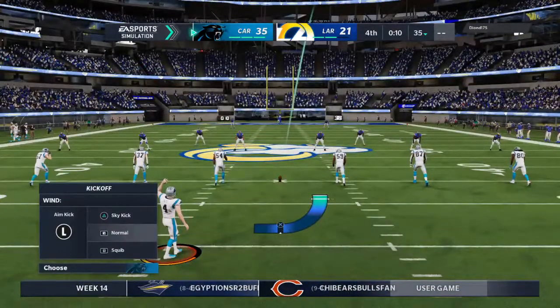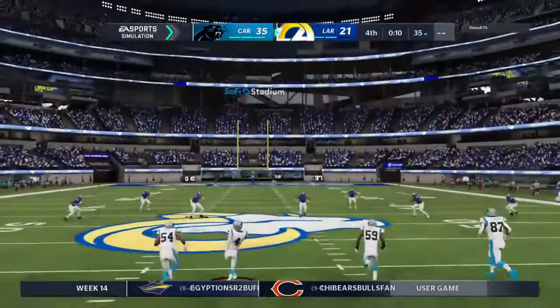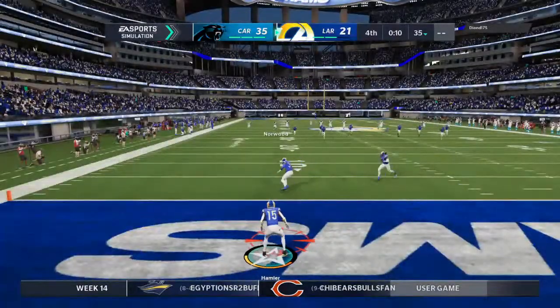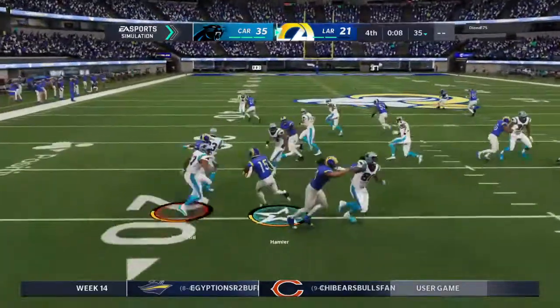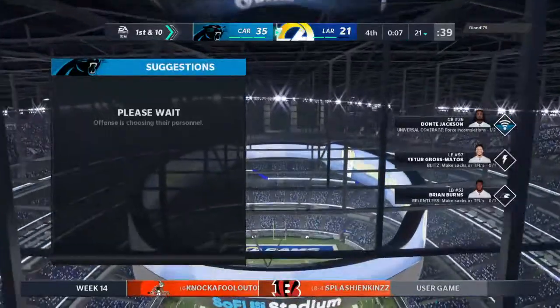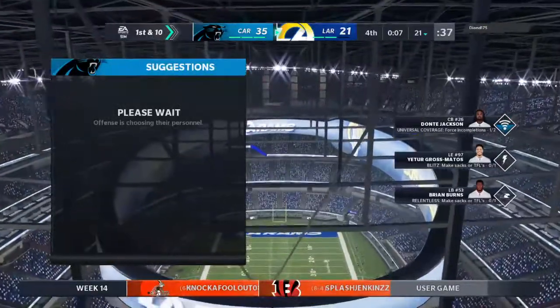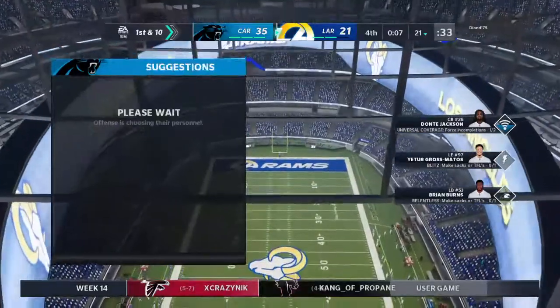Joey Slye to kick off for Carolina. Joey Slye now to kick off after the touchdown. And this carries into the end zone. And he's able to get this across the 20, but not by much as he's marked down officially at the 21. Rams take over 1st and 10 at their own 21-yard line.